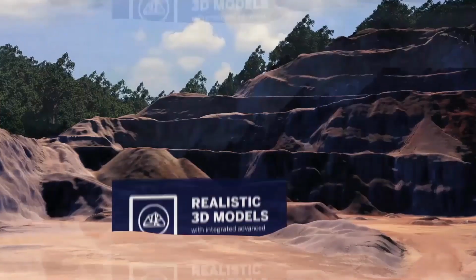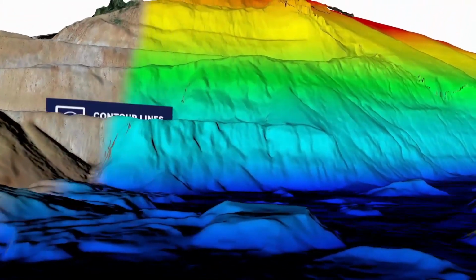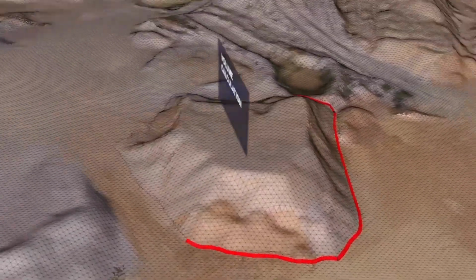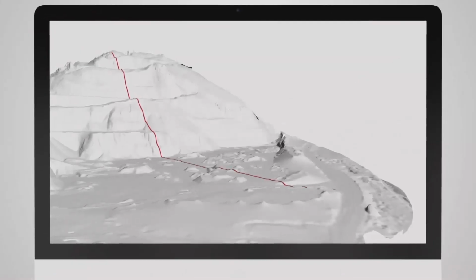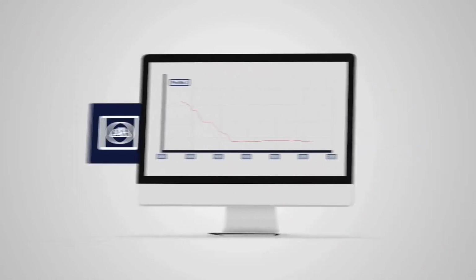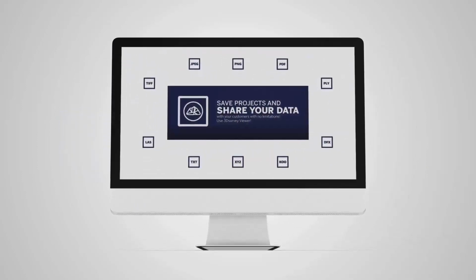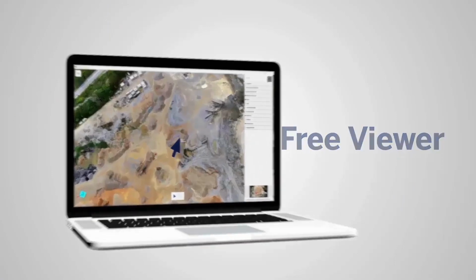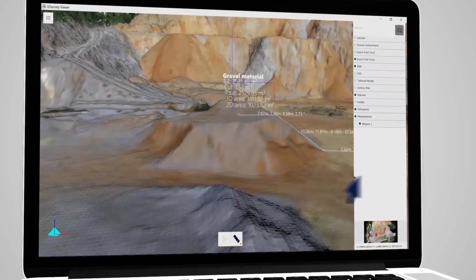And then in addition, we have a number of different functions inside the software. So it's a complete solution. In case you would like to create or generate contour lines, this is just one click away. If you would like, for example, to calculate volume from a specific stockpile, you just select your area of interest, and in no time you get a volume calculation out. There are profile lines and cross sections inside, and a number of additional functions, which you will see in the next presentations. And we have also a free viewer available. If you would like to share those data with your customers, you can easily use our free viewer available from the webpage, download it, and show your results to your end customers.